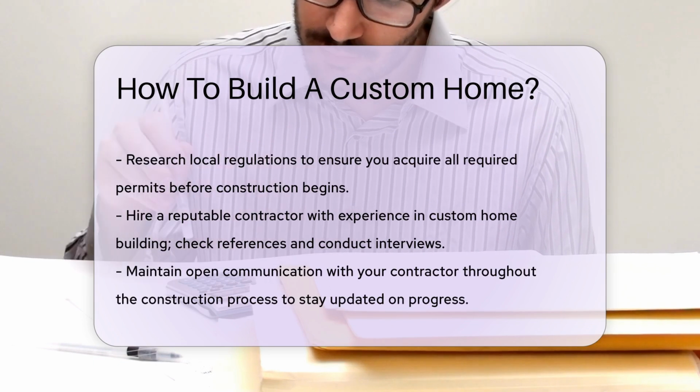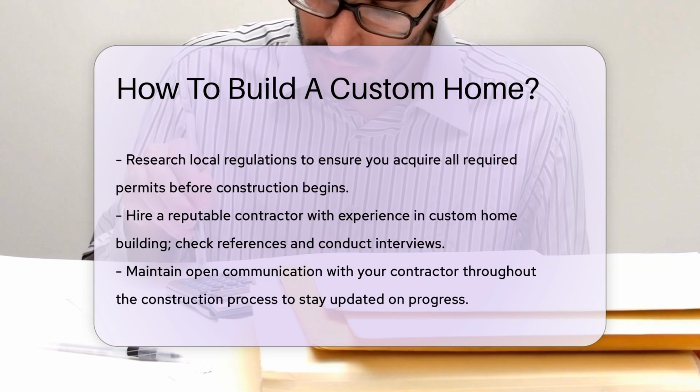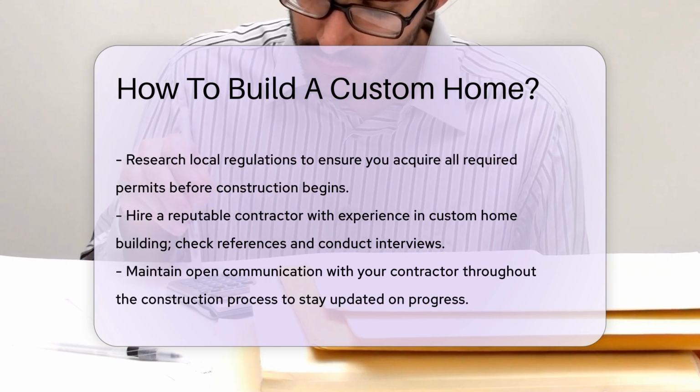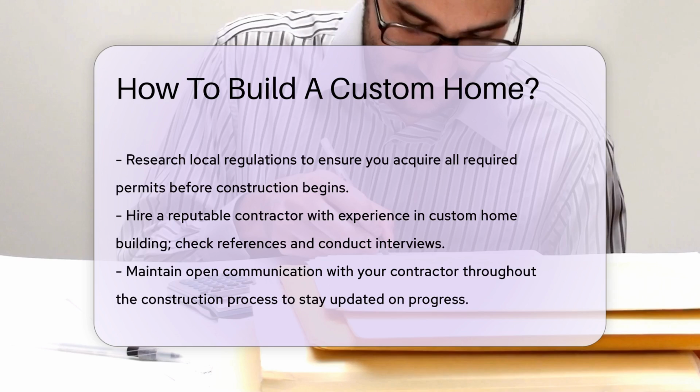Next, hire a reputable contractor. Conduct interviews and check references to ensure they have experience in custom home building. A reliable contractor will help manage the construction process effectively.